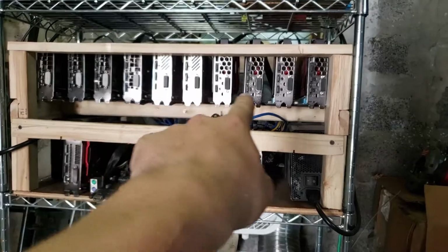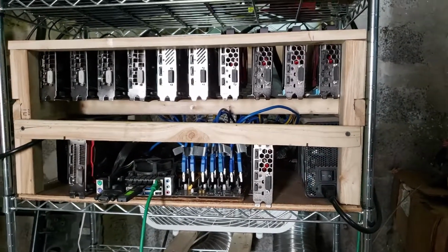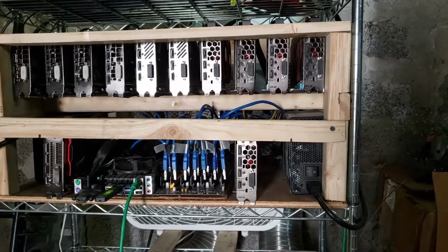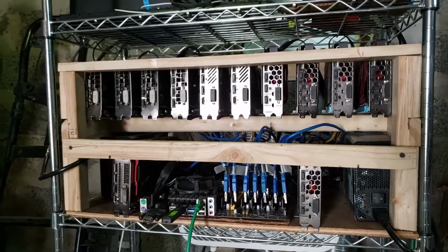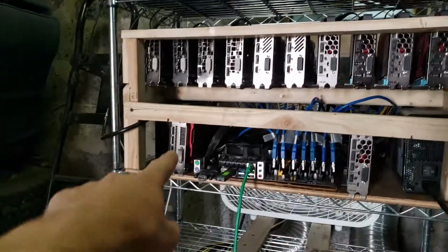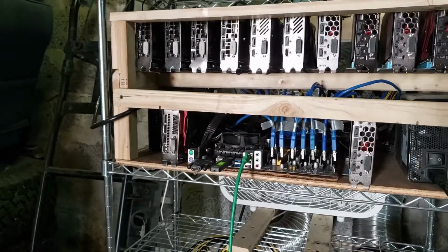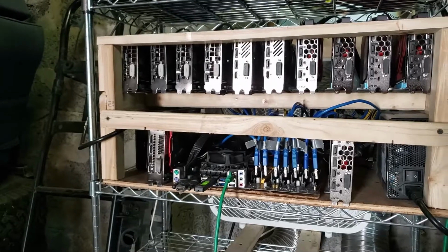That one and these four, those are all RX 570s, and those are putting out 31.3 mega hashes, about 31 mega hashes, at 57 watts, guys. I didn't even know that was a thing. You got these putting out 31 mega hashes at like 100 watts each, and that's 580. Same power, 80 watts, 31 mega hashes.